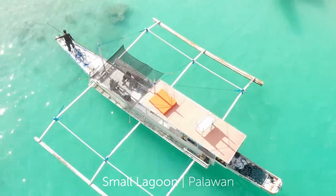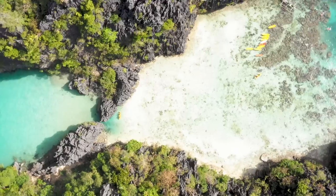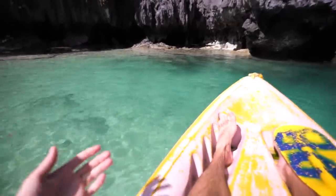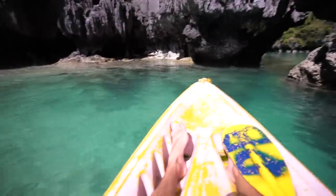Alrighty guys, we've come to our first stop of the day. It's a place called Small Lagoon. It was about 30 minutes from the main island, and we've jumped in a couple of kayaks because the big boats can't get us there. I can't actually see Small Lagoon at the moment. They said we need to maneuver our way through a little crevice, and then we should be revealed the Small Lagoon. Also, look at the color of this water.